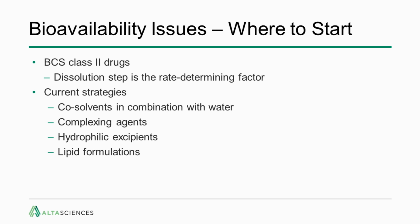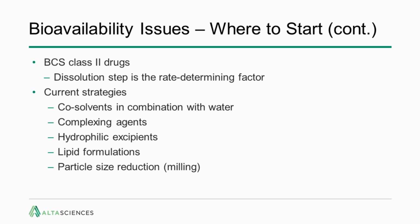hydrophilic excipients. This is your PVAs and your other high molecular weight polyethylene glycols. Hydrophilic excipients act as drug carriers for the preparation of solid dispersions in which the drug is dispersed molecularly or as ultrafine crystals. And finally, lipid formulations such as solid lipid particles or liposomes. We take a different approach. We try to increase the rate of dissolution step by decreasing the particle size through nanomilling.